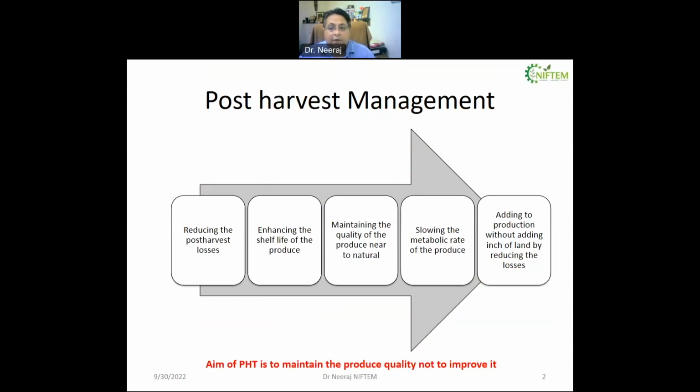And more or less, it revolves around managing the important aspect of enhancing the shelf life of the produce, maintaining the quality, reducing the metabolic rates, and finally resulting in better shelf life of the produce, which in turn talks about hidden harvest, that the excess produce which was expected to be lost can be brought into the market chain, and that increases the extra availability of the produce for the people. And that is why the post-harvest management of fruits and vegetables becomes a very important part of the whole supply chain.